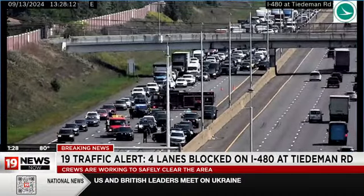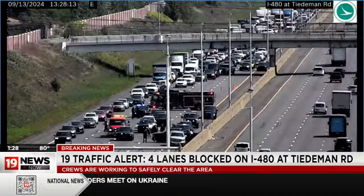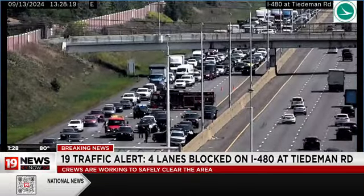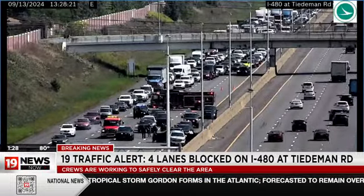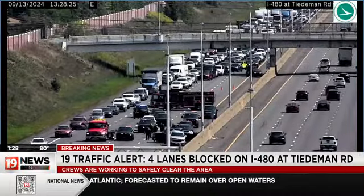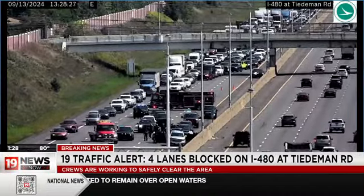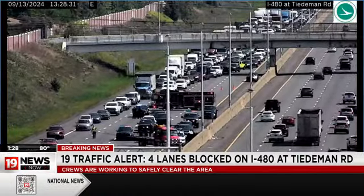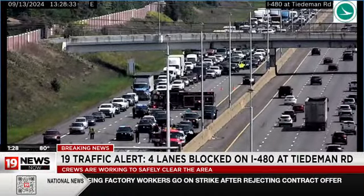So let's stick with this a little bit here. We'll see if that tow truck can make some work here, as you see more flares being positioned out there. But again, moving from 3 lanes down to 1, 4 lanes total down to 1 lane, causing some pretty massive traffic backups. 480, this is westbound, Tiedeman Road, and now we are seeing.